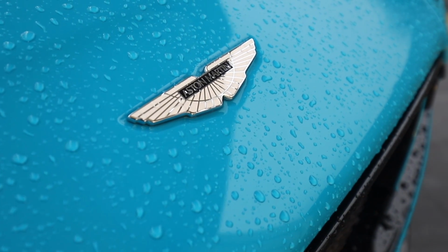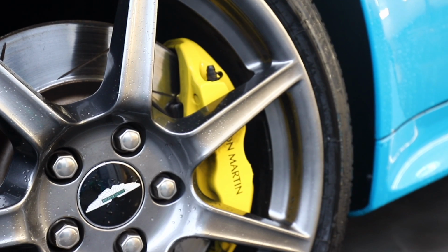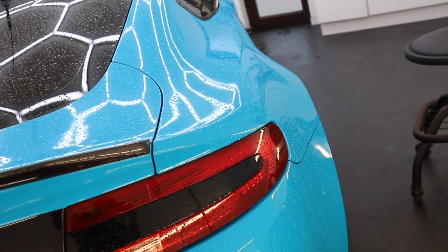Then finally, the Aston Martin, my pride and joy, my little baby, which I am sad to say I've got to get rid of, but it does have to go. So this one, I'm going to price it about the same as what a non-category car would be. Let me explain. I know that sounds a bit daft.